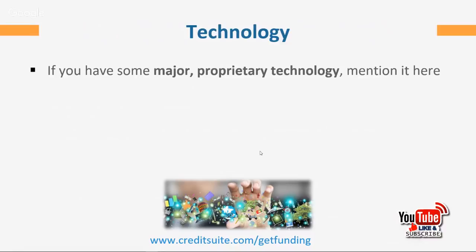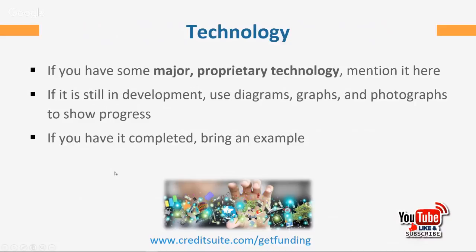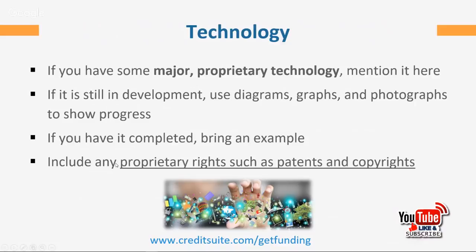Now, if you have some major proprietary technology, you want to mention it here. If it's still in development, you want to use, again, diagrams, graphs, and any kind of photos you have. If you have it completed, bring an example. Include any proprietary rights such as patents and copyrights. Very big here. Again, what they're looking for is, can anybody just copy what you do? Or do you have patents? Do you have copyrights? Do you have proprietary rights? Do you have things that make it where you're the only person that could do this?